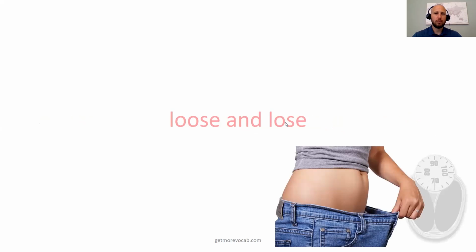Loose and lose. This one sounds like an S. This one sounds like a Z, right? So this one is voiced. This one is not voiced. They mean different things. Yeah, I get tons of students who just pick one of these words. They're interchangeable to them, and that is incorrect. And the pronunciation is also different.